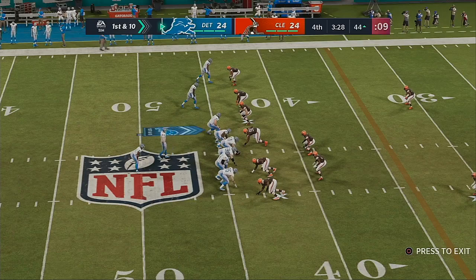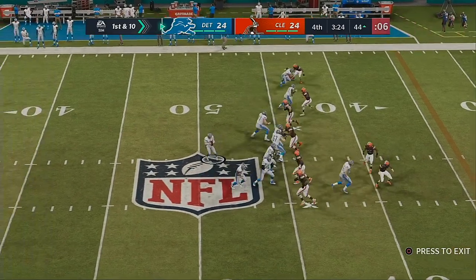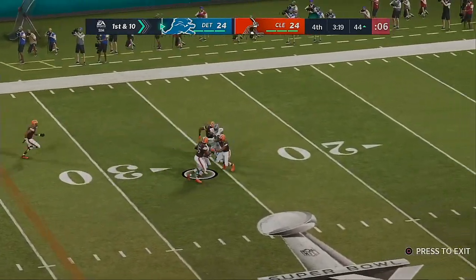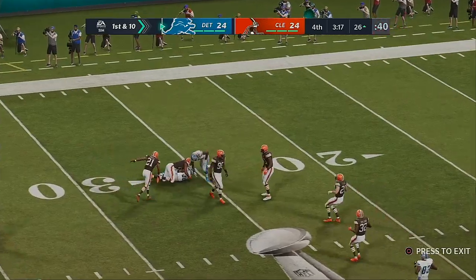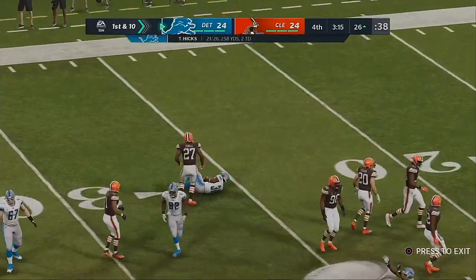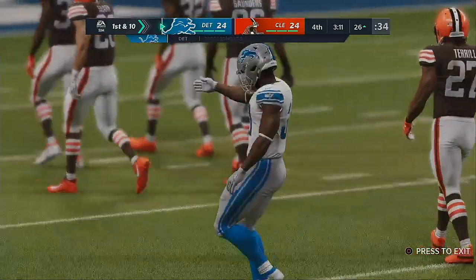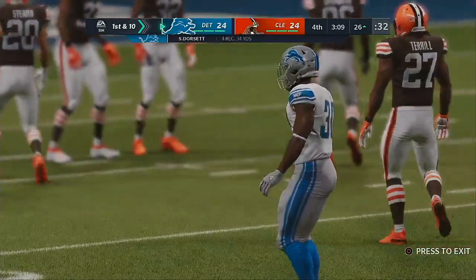First and 10 upcoming from Browns territory now at the 44-yard line. From the gun, Hicks. Over the middle, Dorsett. And he's going to get this inside the 30. Another big hitter there. This one good for 18. Good route, good pickup for first down yardage.